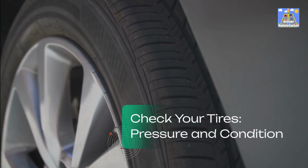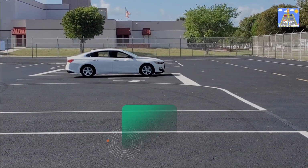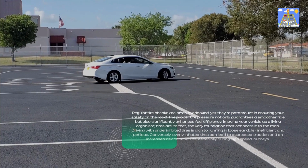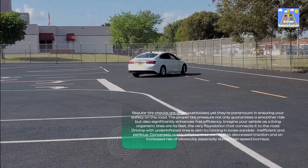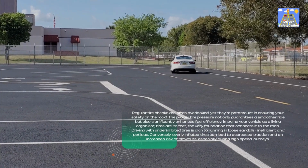Check your tires, pressure and condition. Regular tire checks are often overlooked, yet they're paramount in ensuring your safety on the road. The proper tire pressure not only guarantees a smoother ride but also significantly enhances fuel efficiency.